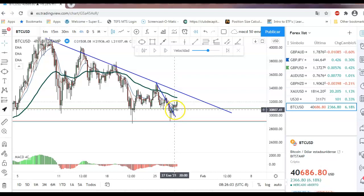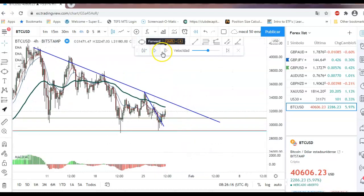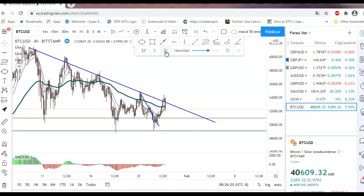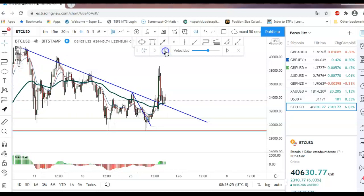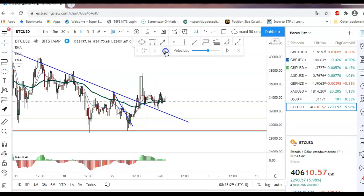Now once I have my entry right there, I know that this market is definitely going to go and visit the trend line as a minimum. Okay, so let's do a replay mode on this trend line. And as you know, we know this happened already. The market did all this, right?